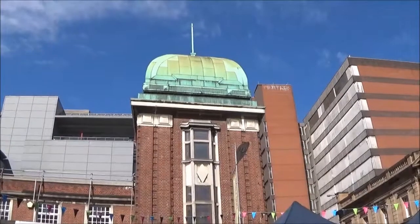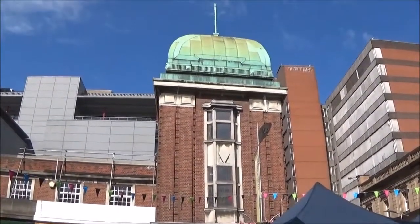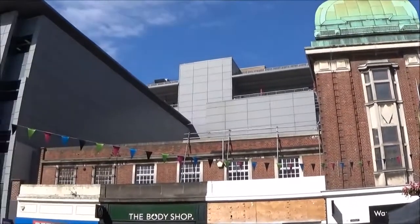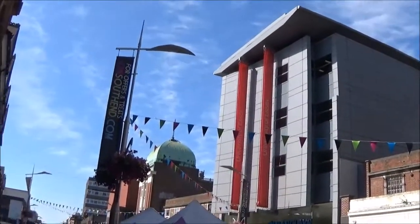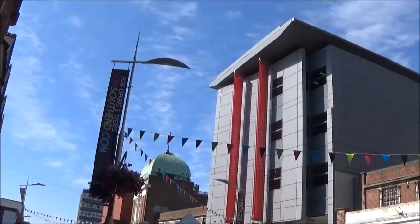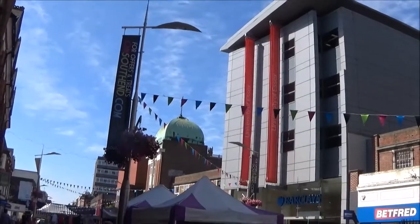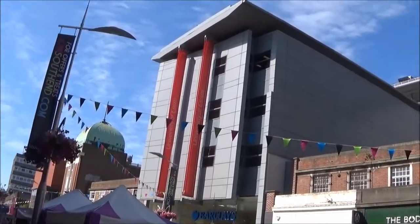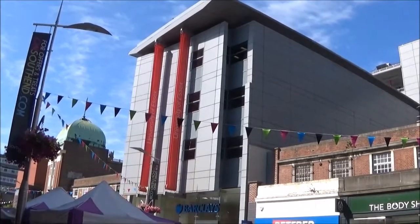Now that's a pretty grand sort of looking piece of building, isn't it? And a parade of, oh, excuse me, frog in my throat. Parade of shops, and it's got a matching tower at the other end with a copper dome on it. And that's the entrance to what is now described as the University of Essex.